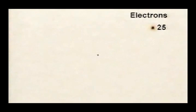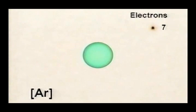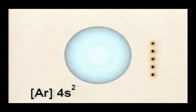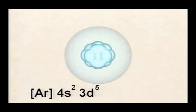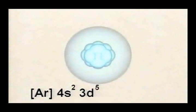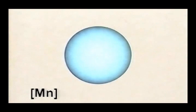Argon has 18 electrons distributed among three orbital shells. Manganese has 7 more electrons than argon. The first two electrons are found in the sphere-shaped 4s orbital shell. The remaining 5 electrons are distributed among 5 clover-shaped 3d orbitals. The electrons in the 3d shell are at a lower energy than those in the 4s shell, so they are actually contained within the 4s shell. As a result, generally only the 2 electrons in the outermost 4s shell influence how manganese interacts with other elements.